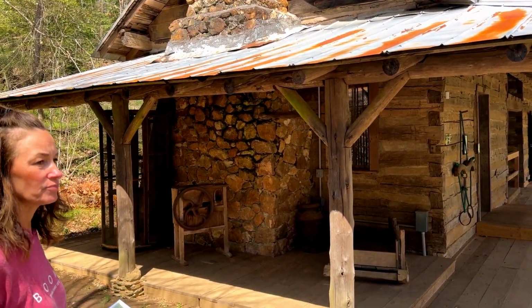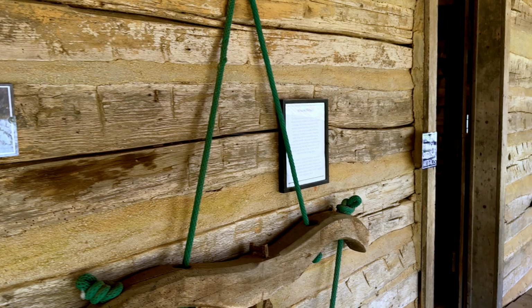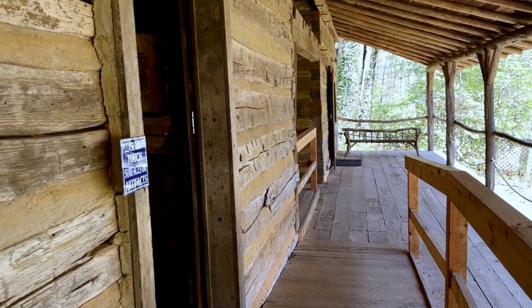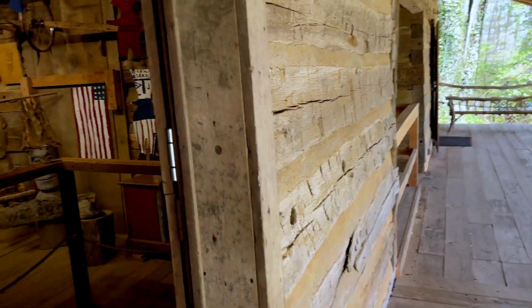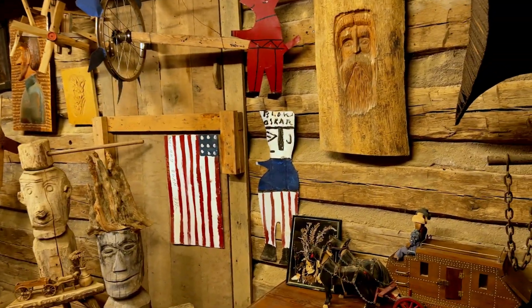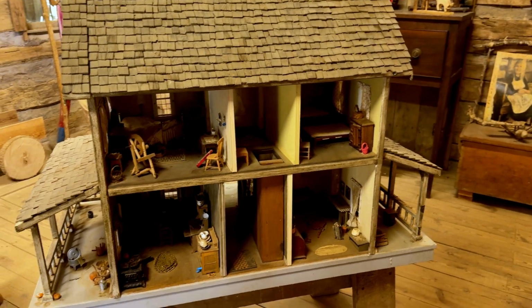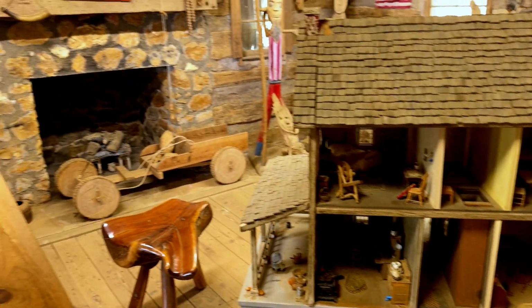So which building is this right now? This is the Moore House. Okay. Ooh, cool. There's a kind of dog track here. Look at that dollhouse. Wow. Oh my goodness. If I was a little girl, I would have been in love with that.